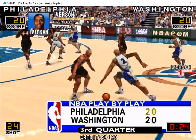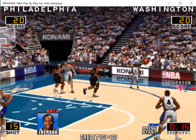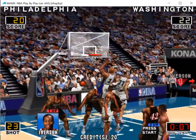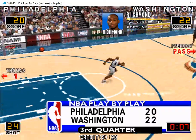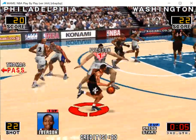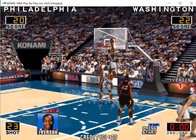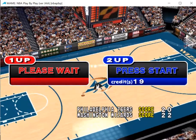Now we get back to the game. Here comes Allen to tie it up. Ahead to Strickland. Cheney from Strickland downtown. Richmond tips it in. Richmond gives Washington a lead. Iverson looks inside. Rebound. End of the third quarter. Please continue.